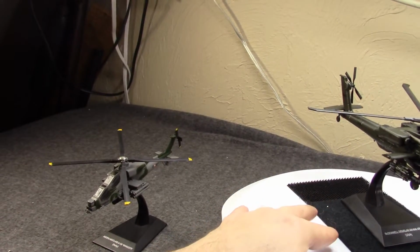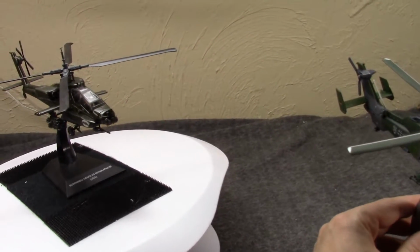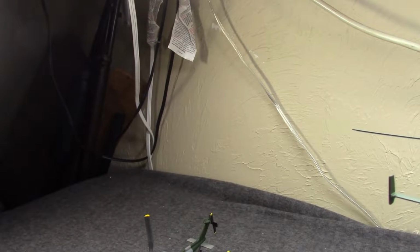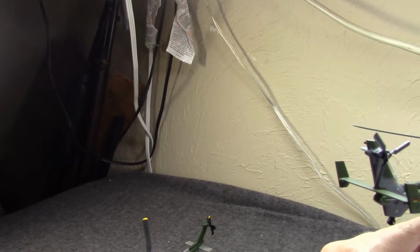It's the Apache. So what about the famous or infamous Tiger? The Eurocopter Tiger. Again, I'm not going to go too deep into the history because I've already done one video on this, although maybe one day I'll go into more detail because it's a very colorful story. This is the youngest of the three. Kind of dates back to the mid-80s, around 1984.